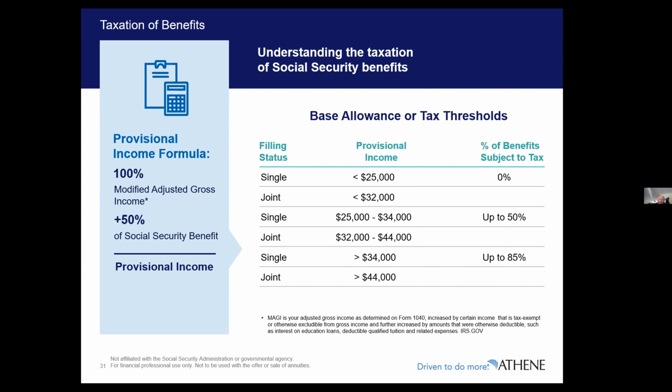Well, a couple of things. Number one, it's not a flat tax, it's a progressive tax. But number two, the actual income value that's compared to these thresholds is not your Social Security income, but your provisional income. And provisional income is this formula right here. Under provisional income, the IRS looks at 100% of your modified adjusted gross income. You guys may be familiar with this, but for those who aren't, modified adjusted gross income is just a fancy way of saying all your earned, unearned, and tax-free dividend income, right?